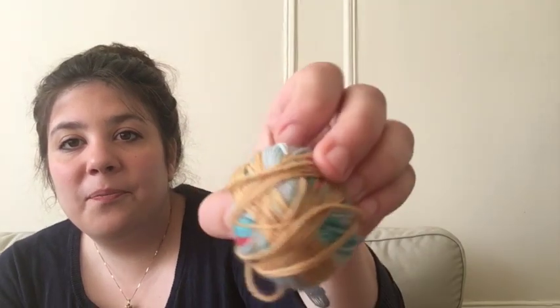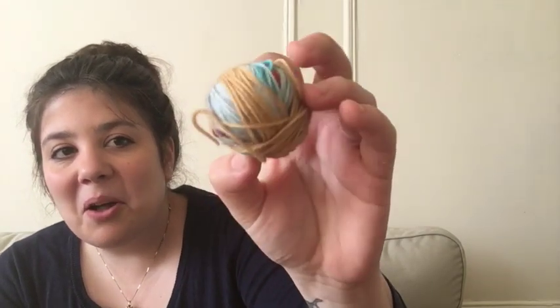I was sick yesterday, and in the afternoon I was feeling well enough that I could at least sit up and try to get some knitting done. I wanted to knit some hexapuffs for my Beekeepers Quilt, and I started a hexapuff with this super cute little mini ball of yarn, which I received in a swap on Instagram.